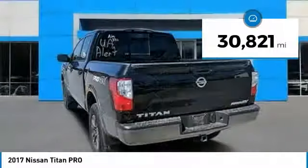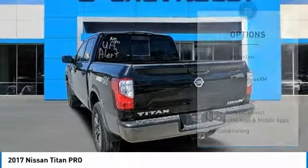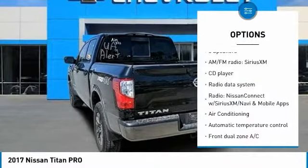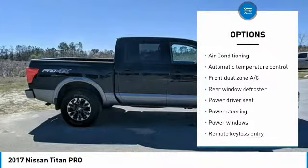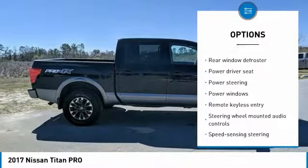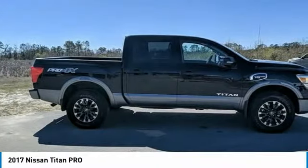This vehicle has less than 35,000 miles. Here are some of this vehicle's great options: navigation system, traction control, air conditioning, dual airbags, leather-wrapped steering wheel, alloy wheels, power steering, four-wheel disc brakes, power windows, fog lights.